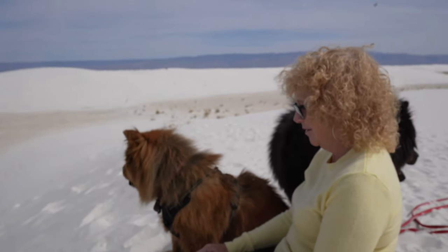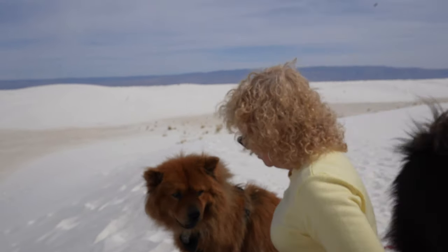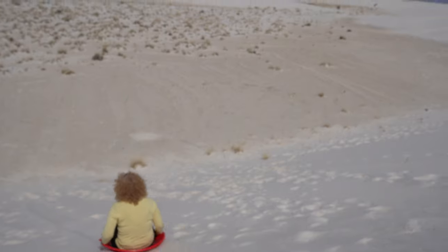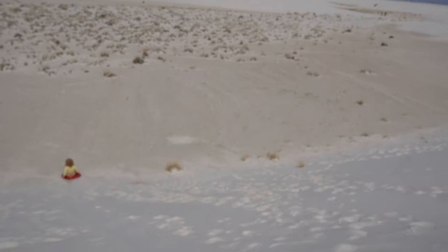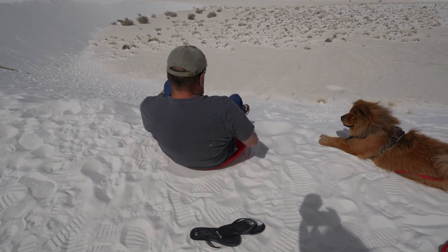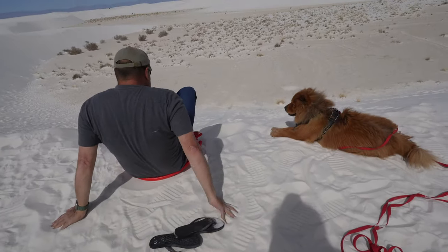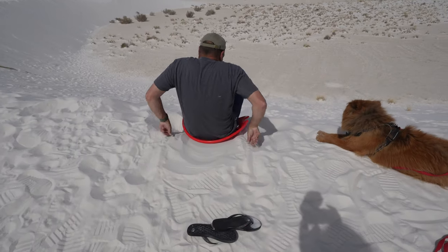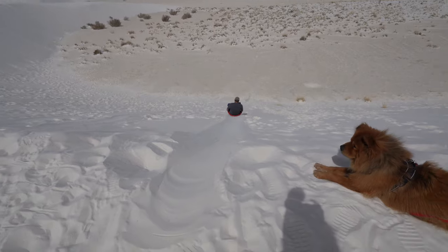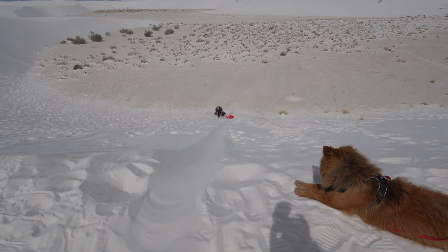Getting last minute instructions from your crew? Yeah. What do you think, Zeph? Okay to go down? Good morning, Zephyr. Wish me luck. The problem is I have just too much weight in all directions. And he made it all the way down.